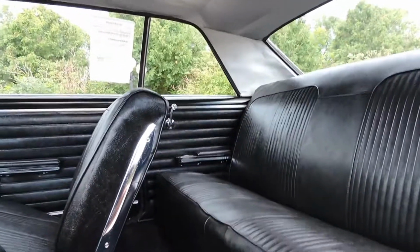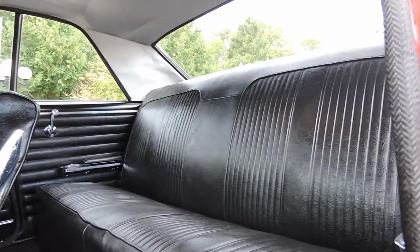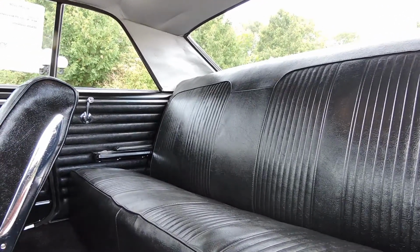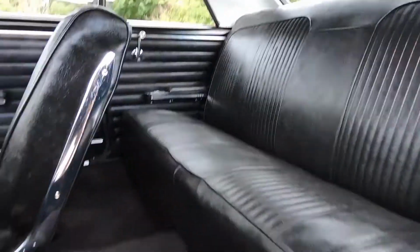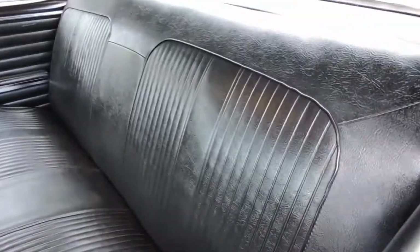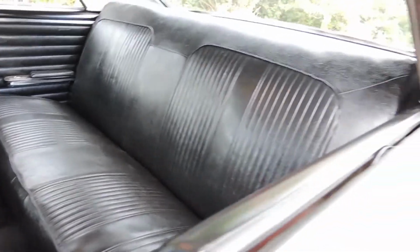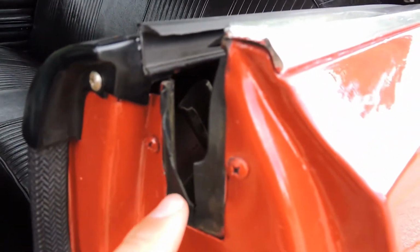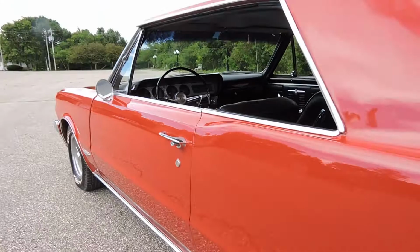Back door panels, the whole interior is just in fantastic shape for being as old as it is. Door panels on both sides are great, armrests are great. The back seat didn't have much for cushion, so we took the back seat cover off and put all new matting in there, so the back seat's nice and comfortable. There again, we put these new rubbers in here and all the new felts. Door shuts great, lines up nicely.